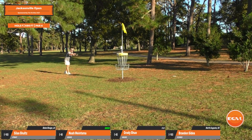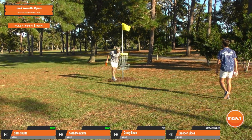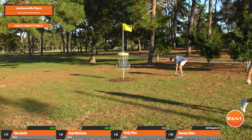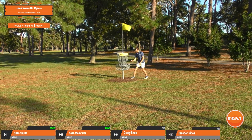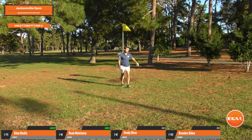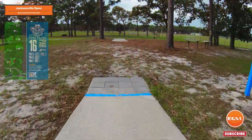See if Silas can cash in this birdie. Brady making his par putt. You can see the disappointment there. Definitely struggling on the putting green today.